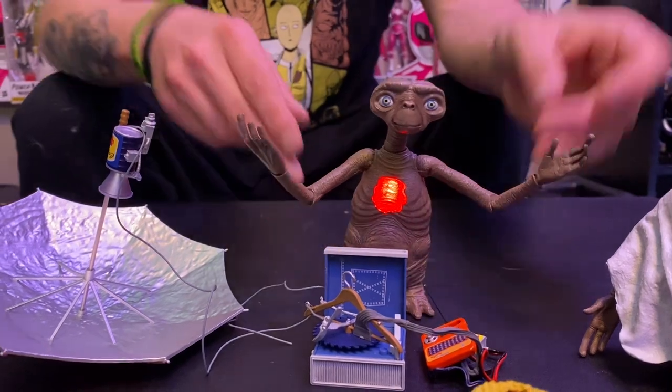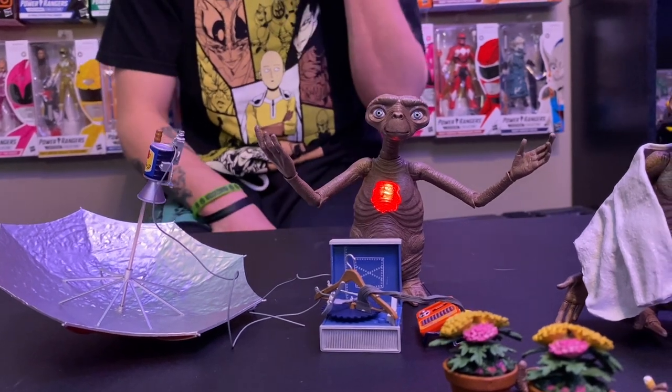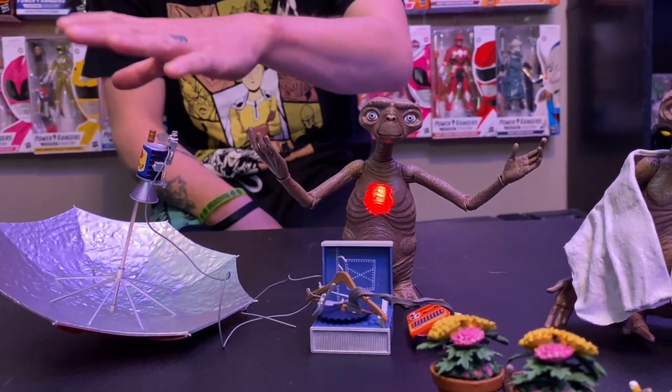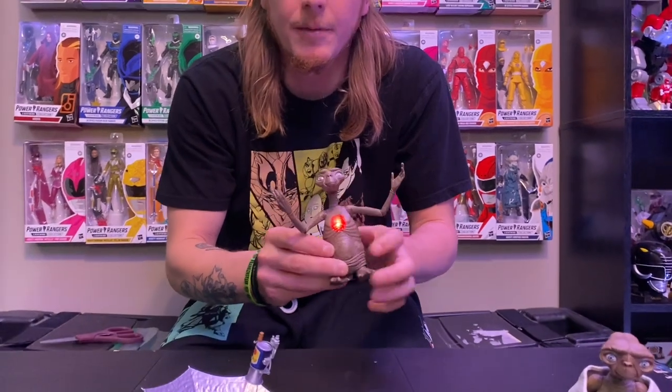So, I honestly think this one's the best. Minus, I wish he would have come with some clothes. But they could have just put all this in one box, and that would have been fantastic. I would have paid $100 if I would have got one E.T. with all this stuff, you know? But I'm really glad it glows like that. I mean, that's really good.